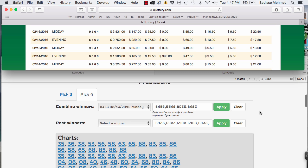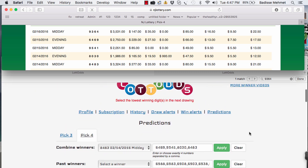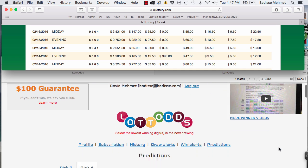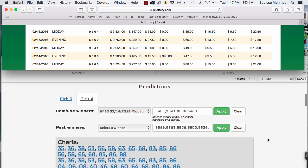All right, really quickly, just to let you know what we're doing with the Pick4 prediction tool upgrade and how far we've gotten. The algorithm is completed. As you can see here, you have a combined winners box that was added as in Pick3. And I've been testing it, and the Pick4 prediction tool is catching back-to-back winners. It's doing much better than Pick3 because we have a lot more numbers to work with, and I'm going to show you what I mean in a little while.